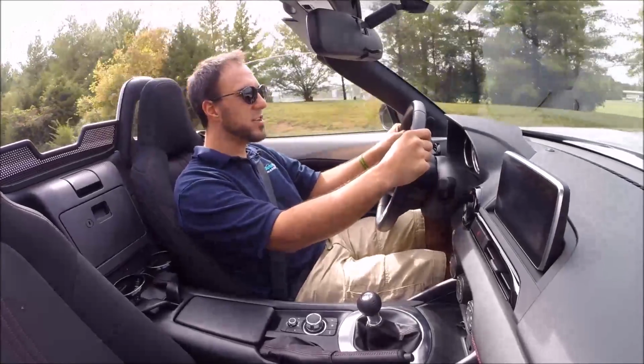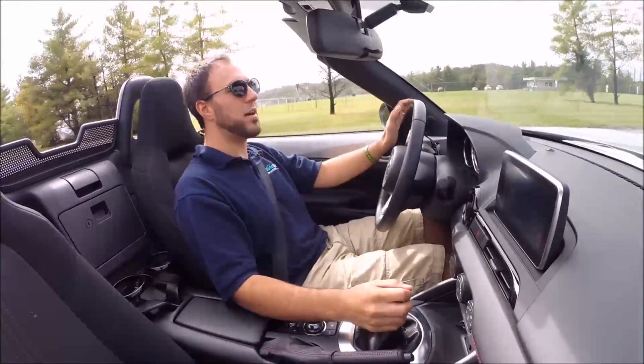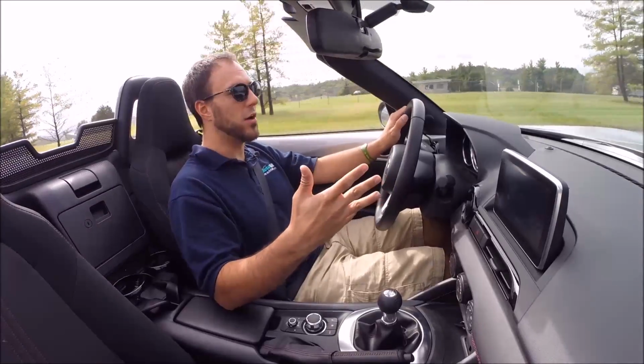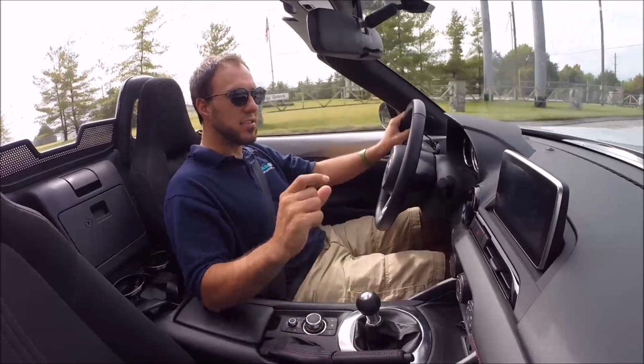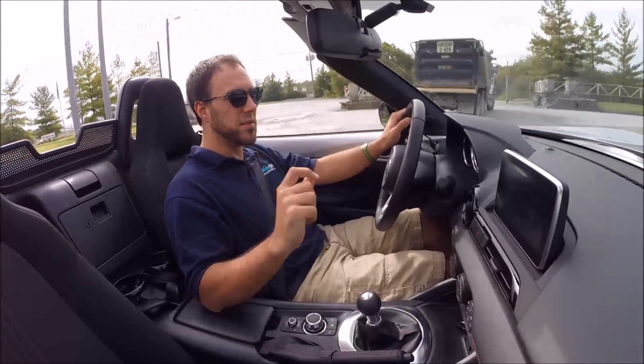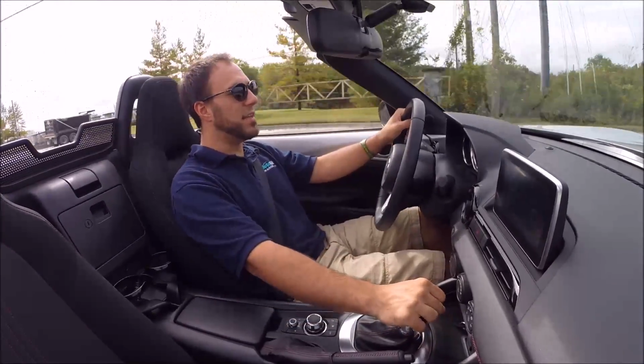So you get just a touch of lean to sort of give you a better idea of how hard you're pushing the car. But it's, like I said, not so much that it feels bad. It's just that perfect sort of playfulness in the chassis that you get with these dampers.